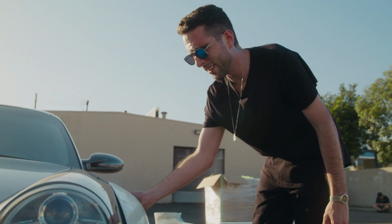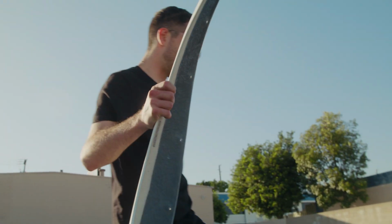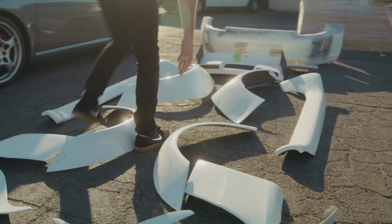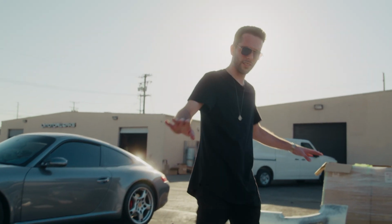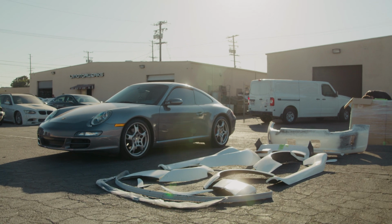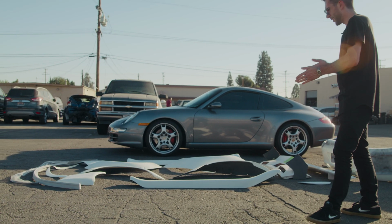I'm very excited, honestly. I hope you guys are just as excited as I am. I want to knock this thing out and wish it was SEMA already, but gotta be patient. Patience is a virtue. But yeah, this is what comes inside of a box straight from Nakai over at RWB. Let's get to it.